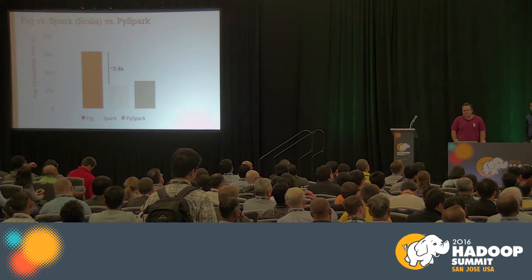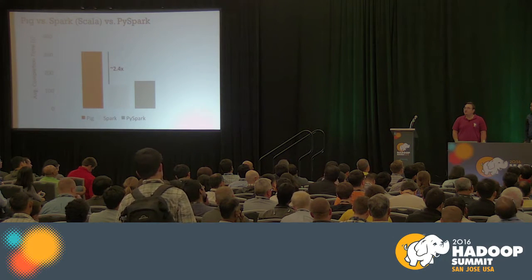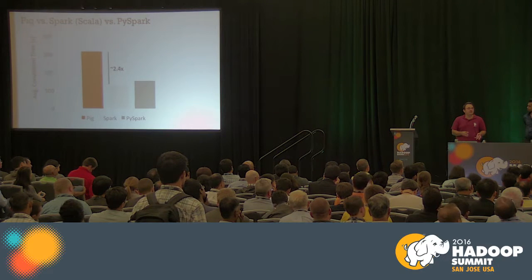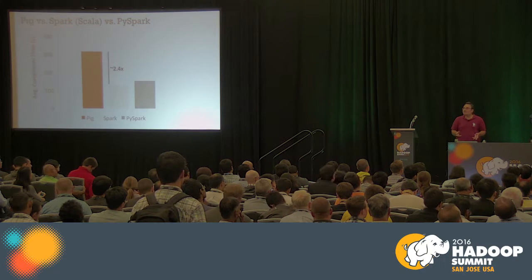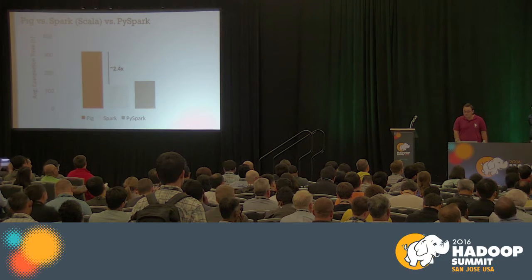And the second reason is Spark has better physical operator implementations than PIG, because Spark can generate bytecode for a good chunk of these plans, and also it lays out the data more efficiently in memory thanks to all these changes that Project Tungsten brings.